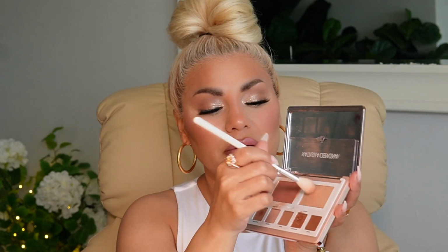Maybe I'll do a little bit of this on top. Here we go. Very, very nice. So I'm not liking that this lip looks a little purple. So I'm going to remove some of that off. And I'm going to go in with, okay, this Sephora lip, and it's pink. Let's see. Oh yeah, this is like a peachy pink. Very nice.